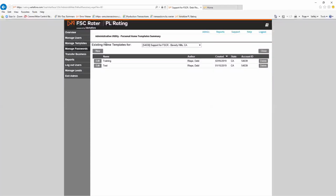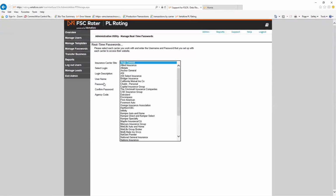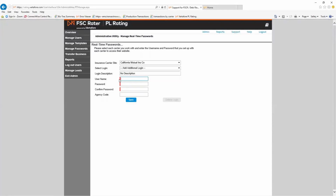Here, the next field we're going to look at is the Manage Passwords. Now, this has to do with your real-time or bridging carriers. The list available here is based on the carriers that you select as your inventory. And we'll look at where you make changes to that when we look at the agency information. When you select a value, the red fields will indicate that it's a required field. So you can see here the username and password for California Mutual are required. If I select Hartford, you can see that all three are required.